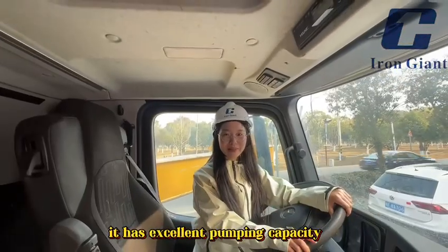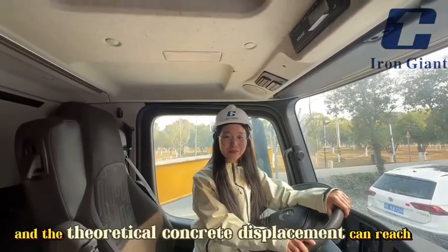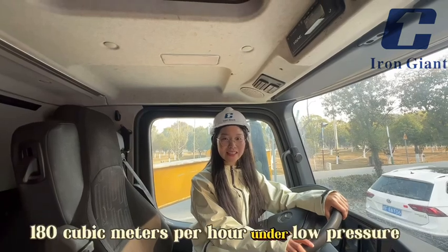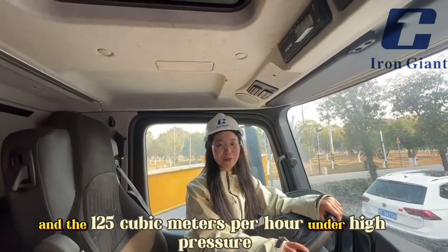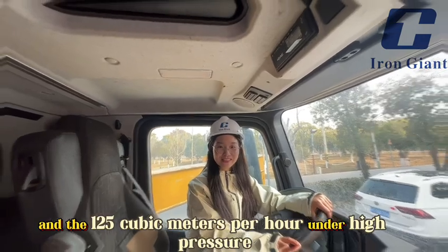It has excellent pumping capacity, and the theoretical concrete displacement can reach 180 cubic meters per hour under low pressure and 125 cubic meters per hour under high pressure.